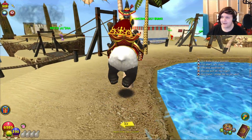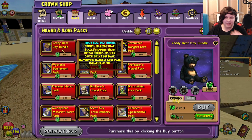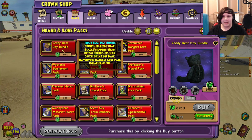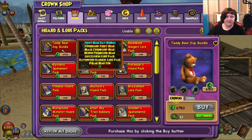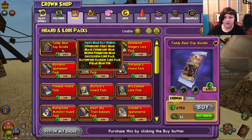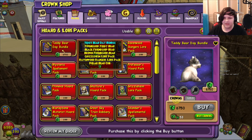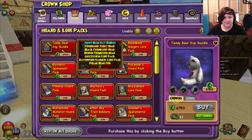So today we're talking about these bundle things. I'm just gonna call them bundles, but you know them. There are these things in the Crown Shop that they've been releasing lately, where it basically has a few set items in it for a set amount of crowns. It's kind of like a discount. It has all the things, and then they sell it for a discounted price.